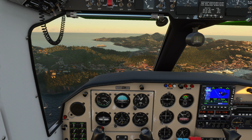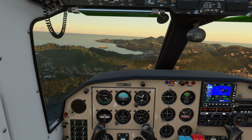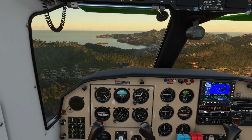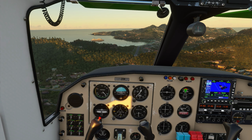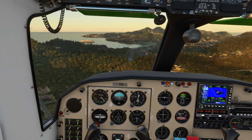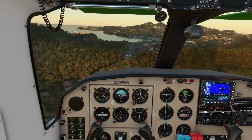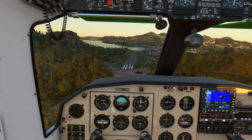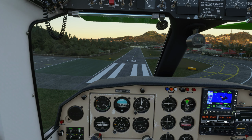Alright, we'll go props full forward there. Power back just a little bit. Rolling some nose down trim. Power. Power is out at this point. Start rounding out.